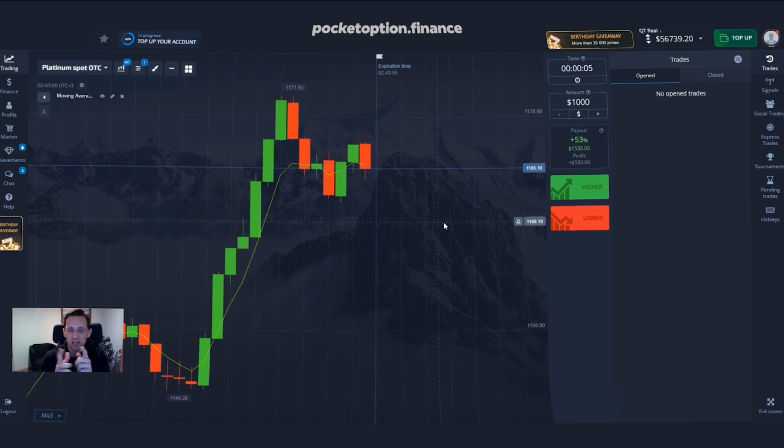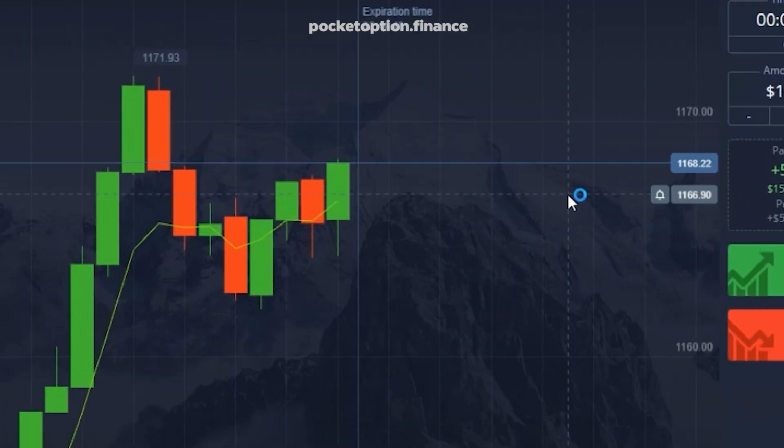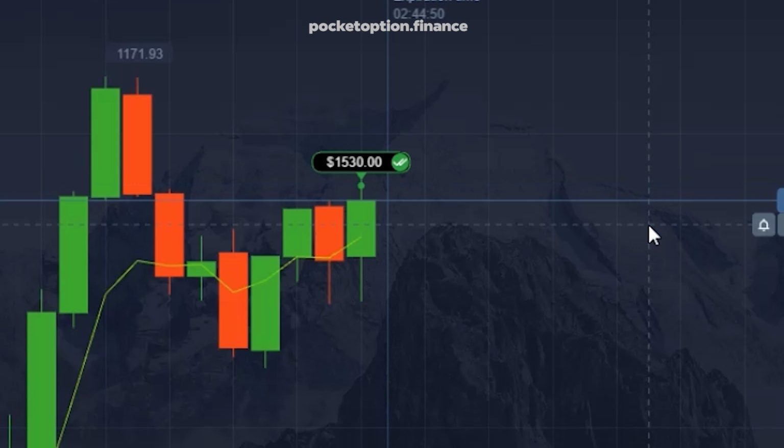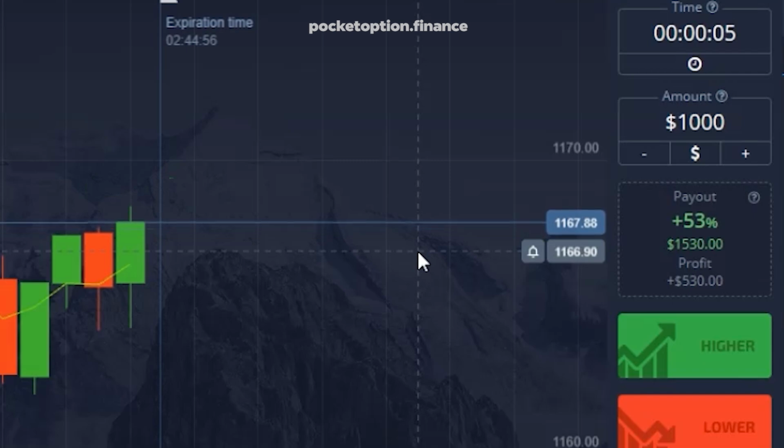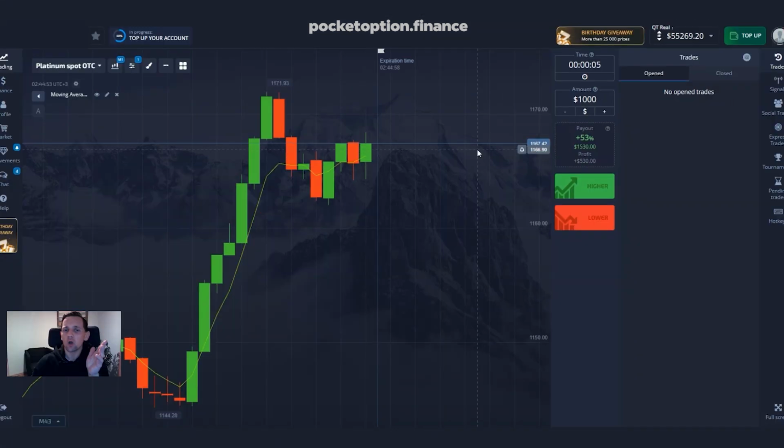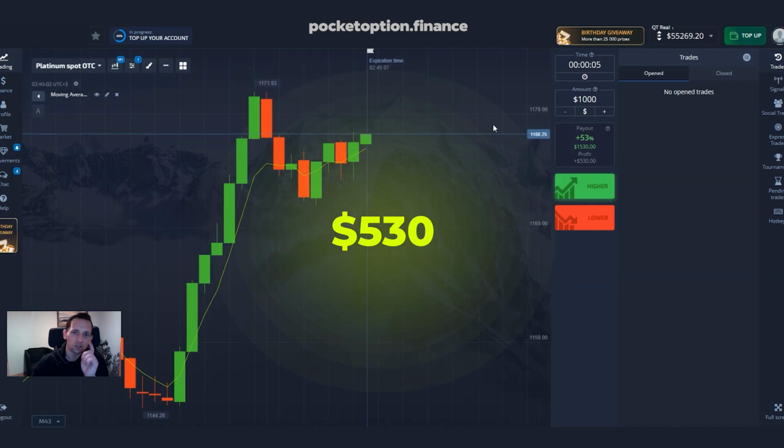So let's start. Okay, trade number 1. We are edging above the moving average and prices are going sharply upwards. That gives us only one way to trade. In other words, we had to go long, and we made a profit. We had a short opportunity window of 5 seconds, but nevertheless we made $530 in this trade.